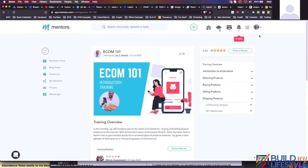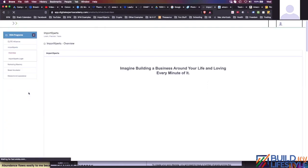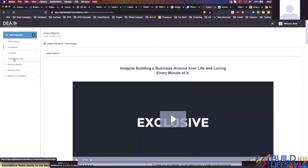Now, what there also is, if you want to accelerate this and you want to get even more support, there is Import Experts, which is additional cost to your monthly. It's a yearly cost, and it gives you everything you need to really fly through this and full support. So this is called Import Experts, and this you then have full access to a lot more support, webinars, all sorts of stuff. I'll quickly show you that, give you an idea.